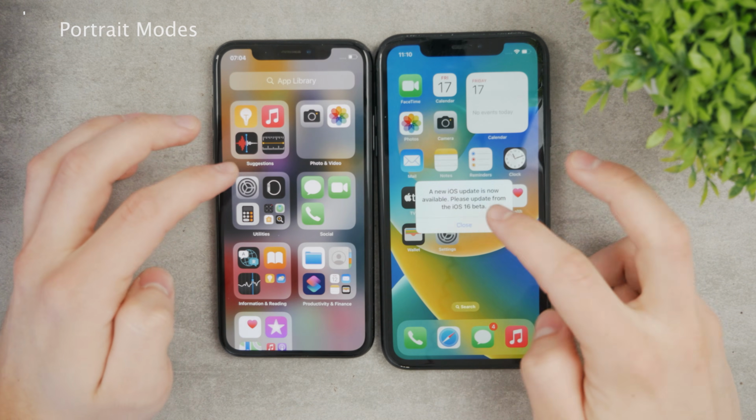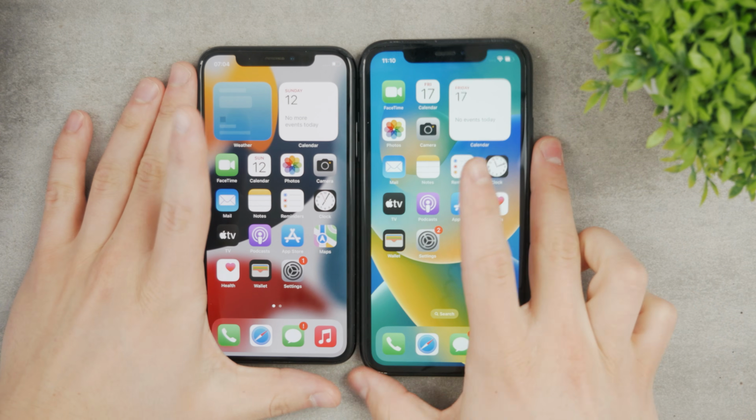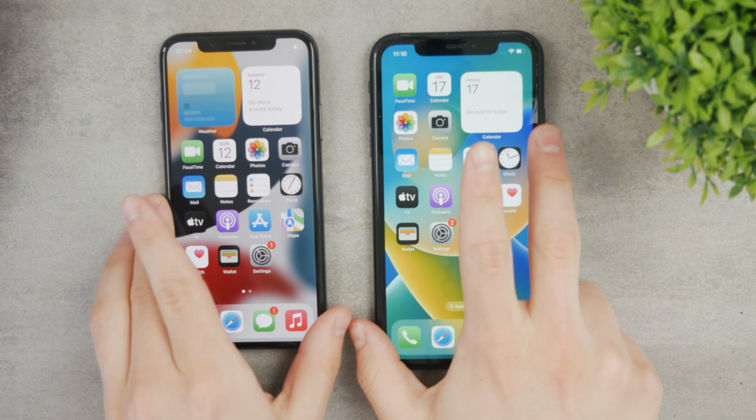So that's how it works. I mean, it's not bad, but yeah, you cannot really use the portrait to such a degree as you can on the iPhone 10. So that's another difference.